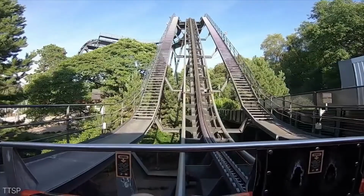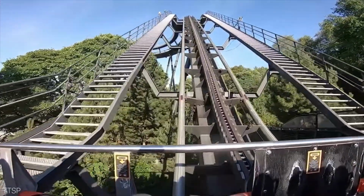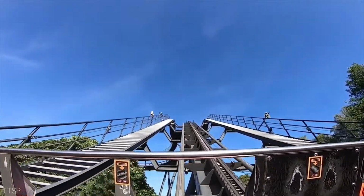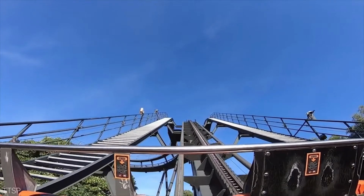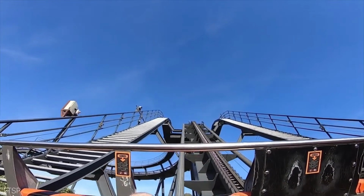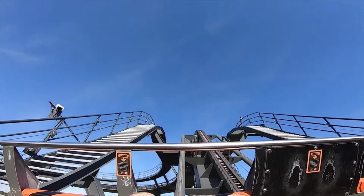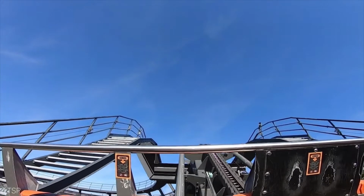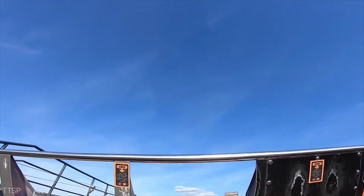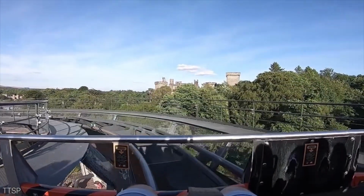I think this is really underappreciated as well. It is a very short ride. Obviously it's just a drop, really. It's just a vertical drop that's, well, it's actually 87.5 degrees when it was built, whereas on newer B&M dive coasters, they actually have a fully vertical drop. But I love Oblivion. It's one of my favourites.